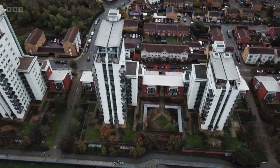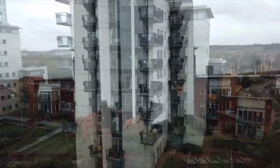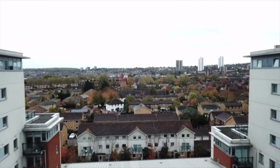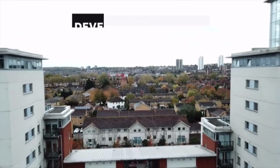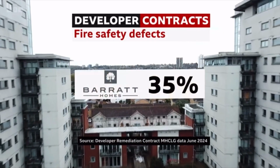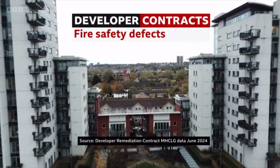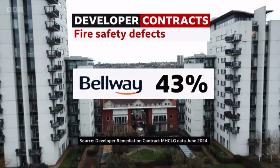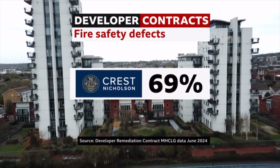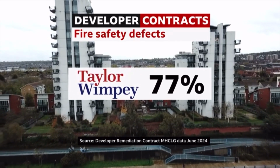Barratt say they're acting on an independent fire engineer's report and complying with the safety standard in the developer contract. There are 4,500 blocks covered by the contract. All the big developers have signed up. Of the blocks Barratt have independently assessed so far, over a third have had fire safety defects that need fixing. Bellway have faults with more than 40% of the blocks they've looked at, Crest Nicholson nearly 70%, and Taylor Wimpey has reported issues on nearly 80% of the buildings it's had tested so far.